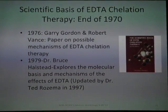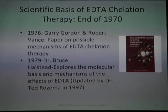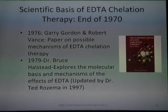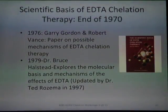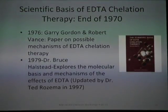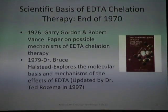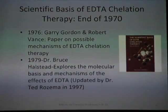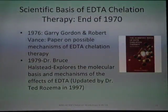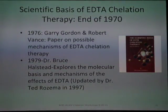Dr. Bruce Halstead in 1979 wrote this textbook. It's an amazing textbook with just beautiful pictures demonstrating how free radical damage can occur and could be corrected with chelation therapy. Dr. Ted Rosema, moving forward to 1997, updated that and added about twice as many pages, and that's still a classic.